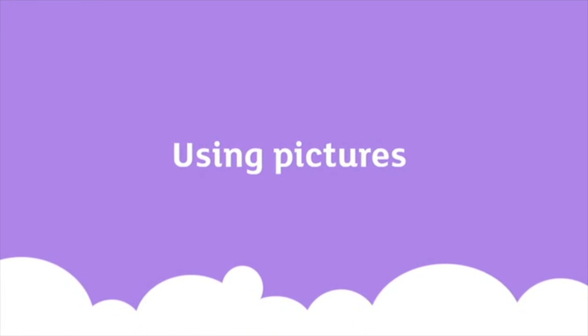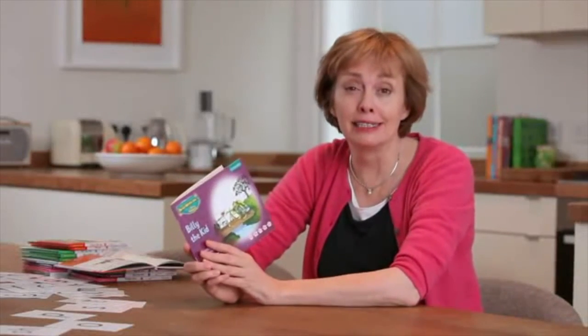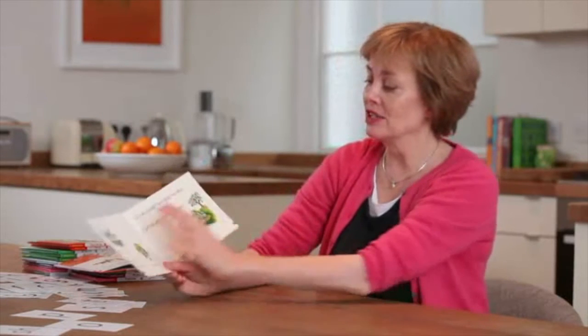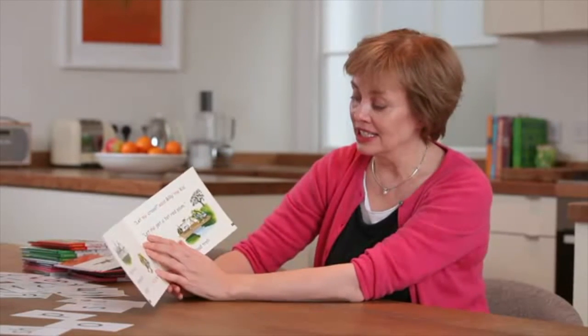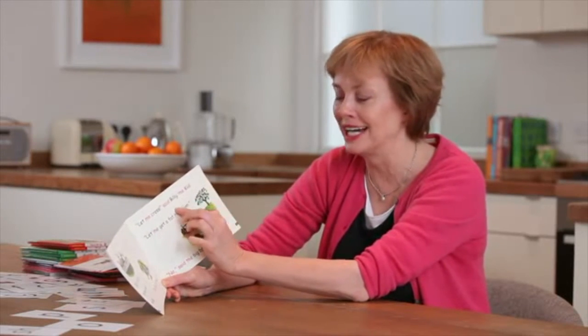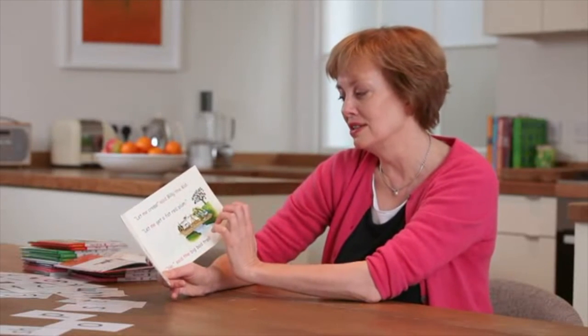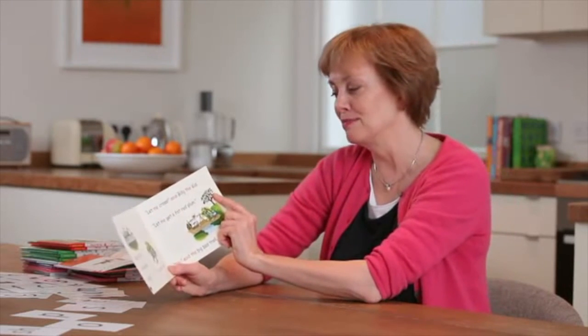Tip 8, using pictures. Pictures are great when you are sharing and talking about a picture book. But don't encourage your child to use pictures to guess words when they're reading their little decodable books. Now, can I just give you an example here? If a child's reading, "Let me get a fat red," and they come across this word here, plum, we want them to work that word out by the sounds. What we don't want them to do is to stop and say, "Oh, let's look to see if there's a picture to help us. Oh, look, there's some plums in the picture here. Can we see the plum? Ah, now let's read the word."